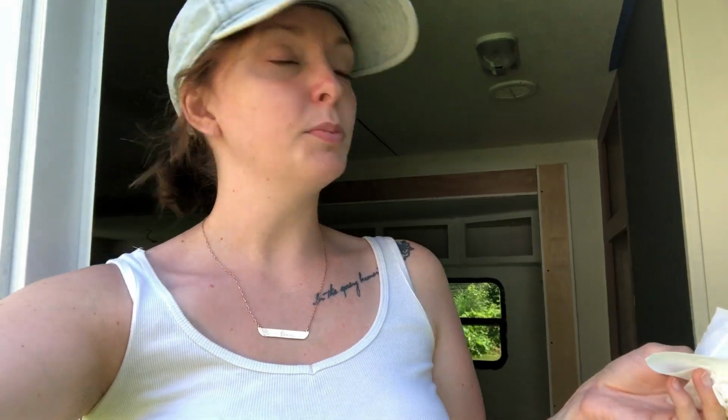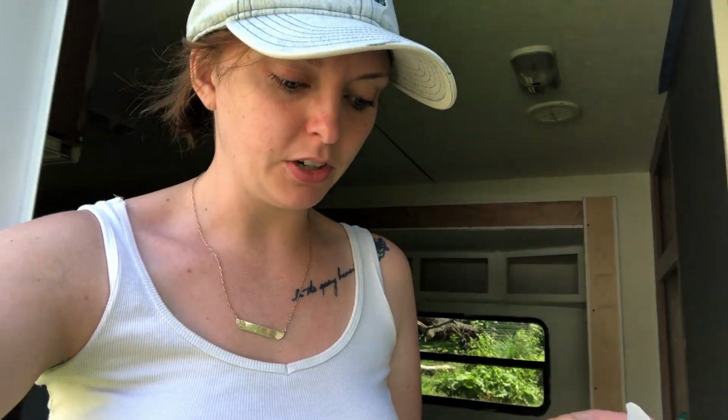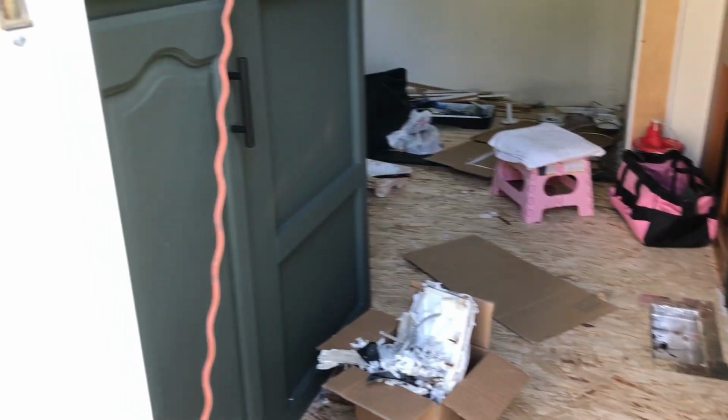Alright, and I'm just having an allergy attack, but we are pretty much 1 month away from moving out of our home into this camper, and I'm gonna show you guys our progress so far. So I'm gonna flip this camera around.